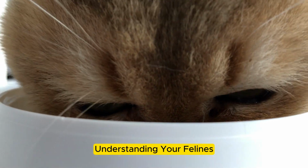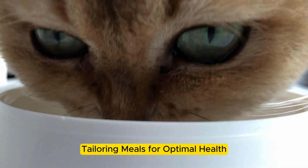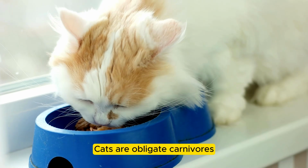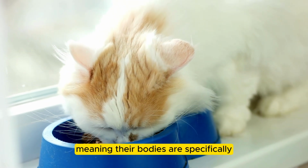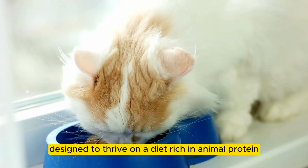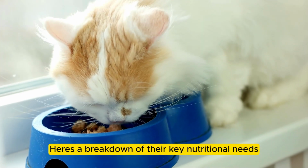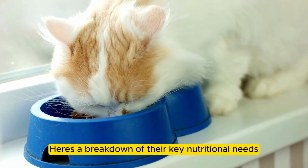Understanding your feline's dietary needs. Tailoring meals for optimal health. Cats are obligate carnivores, meaning their bodies are specifically designed to thrive on a diet rich in animal protein. Here's a breakdown of their key nutritional needs.